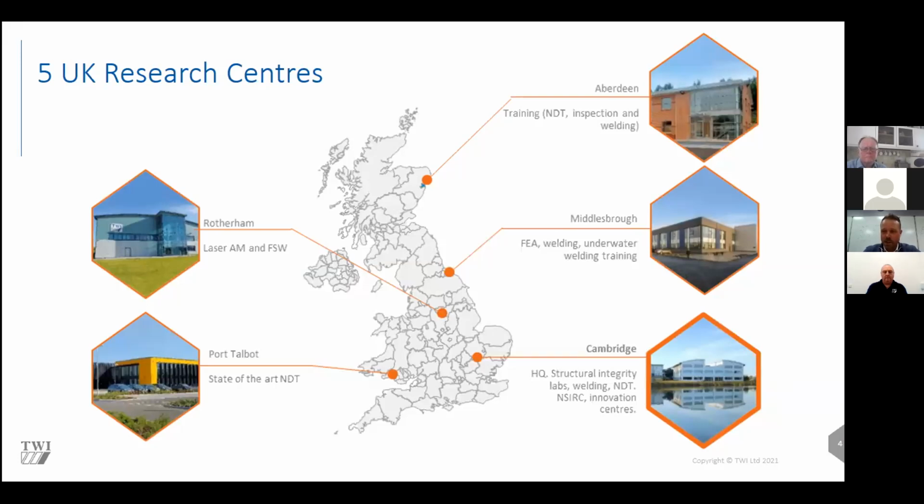We have our main plastics welder training centre in Middlesbrough, but we also do a bit of finite element analysis, manual welding, underwater welder training. So we have a big dive tank there for underwater welding. And Port Talbot is where we do most of the non-destructive testing development work, I would say. So not training, just mainly development work.